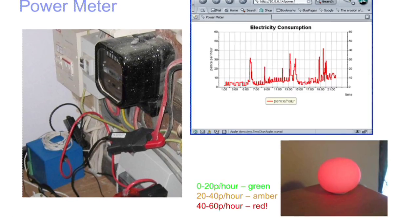So I'm quite into ambient devices. These are devices that, rather than being a graph or a number that you have to really pay attention to, sort of subconsciously tell you pieces of information. This one is called an orb, and it glows different colours. It can glow red or green or blue or whatever. And I use this to show me how much electricity the house is using.